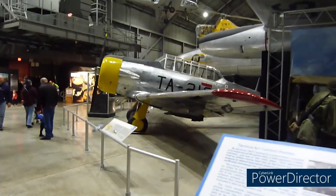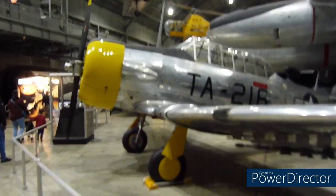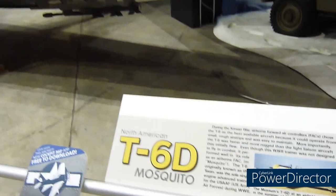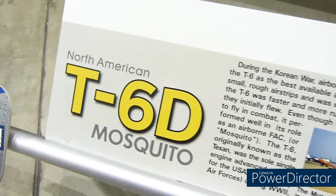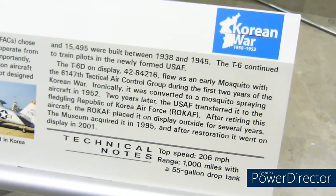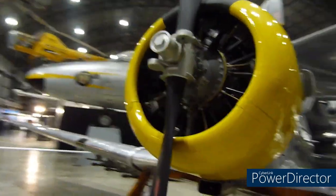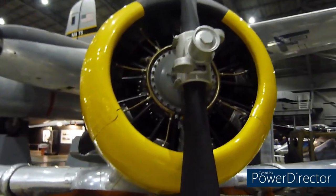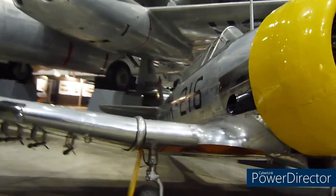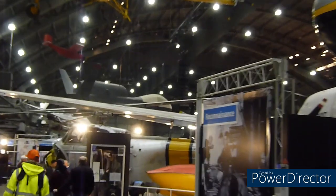Alright, everyone. We're back with more Cold War planes, and right over here we got a T-6D Mosquito. I thought it was a Texan for 1 second, but it's not. It's a T-6 Mosquito. Look at that. And as you guys see over there, there's a drone.